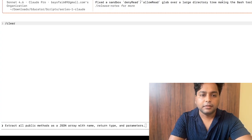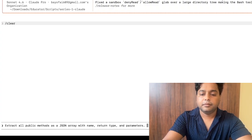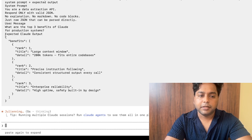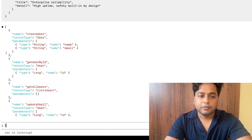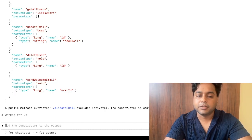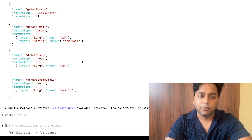So this is the Java class. After I pasted it, it will give me the expected Claude output like this. So in this case you see there are 6 public methods which are extracted. Validate email is excluded, it is private, and the constructor is also omitted, it is not a method in Java's type system. So this is a simple prompt example, and if we give a correct prompt, Claude should be able to answer and extract code details from a long code base.